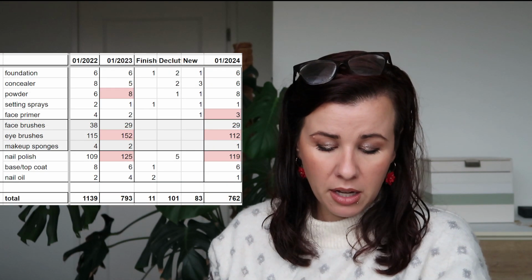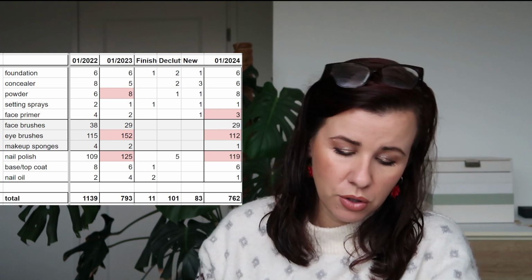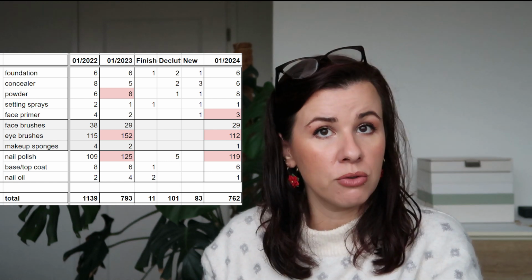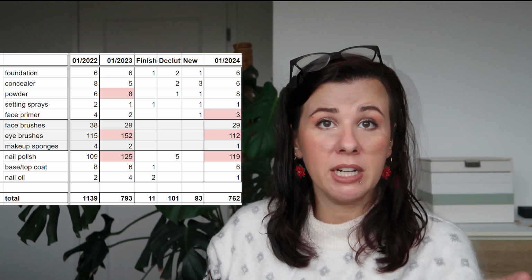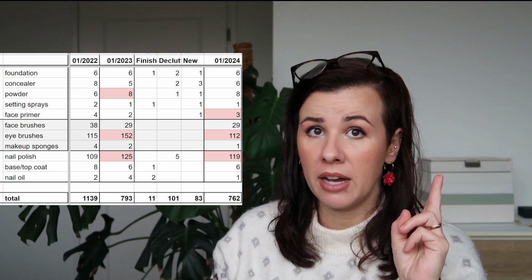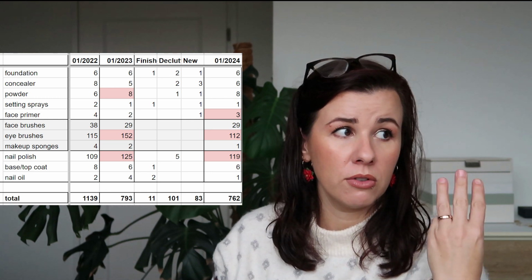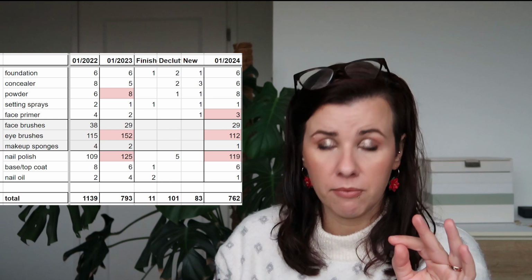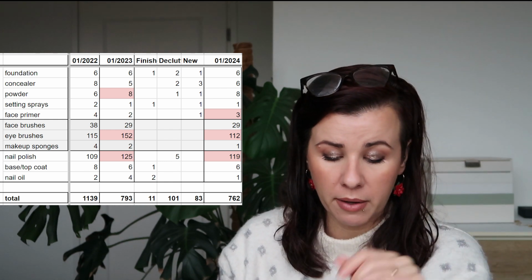Moving to base, I have 6 foundations, same as last year: a new one, a finished one, and 2 declutters. So that didn't really change. I have 3 concealers, and I'm very happy with that. I have my favorite Dior, I have my very light coverage Fenty, and I have my pot NARS. Perfect, all I need. I would like to keep it that way, actually.